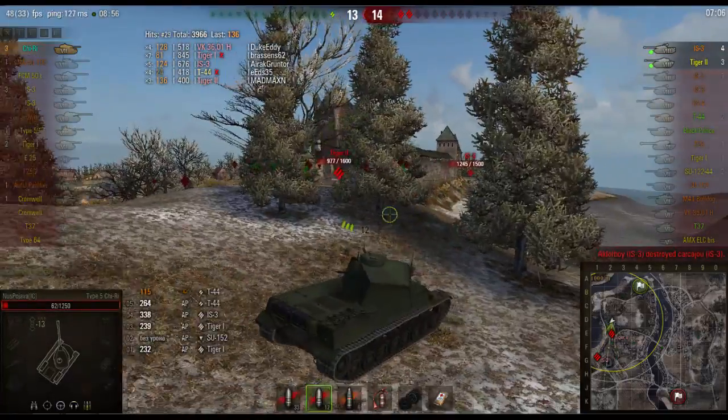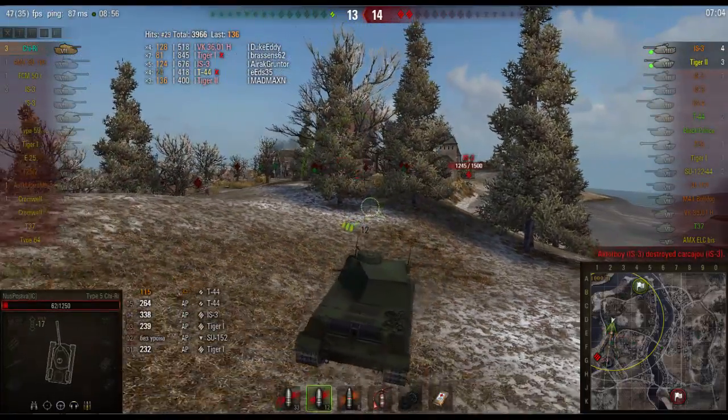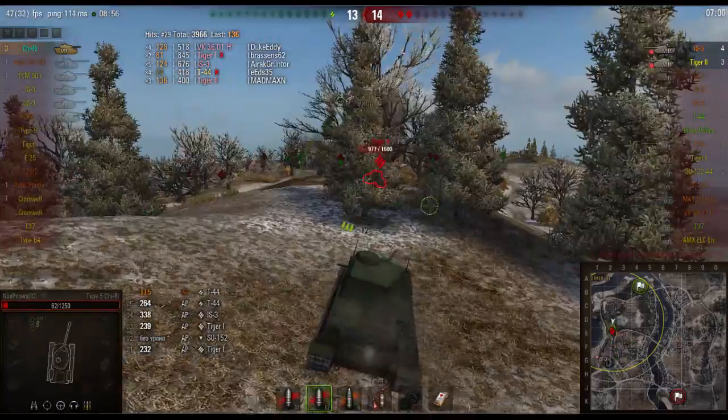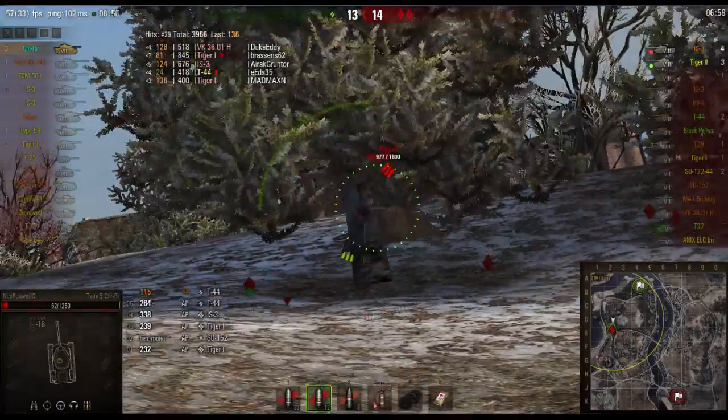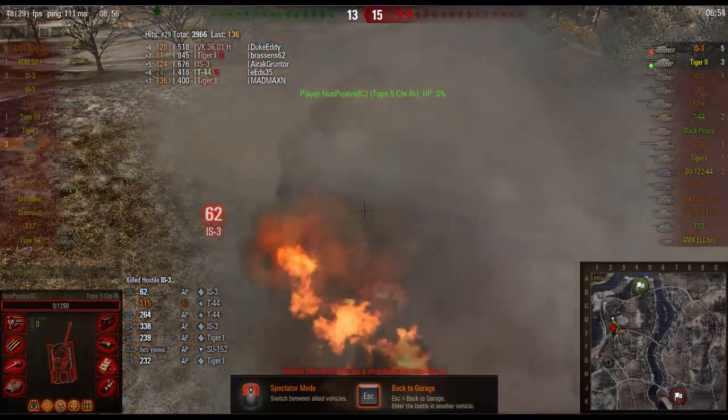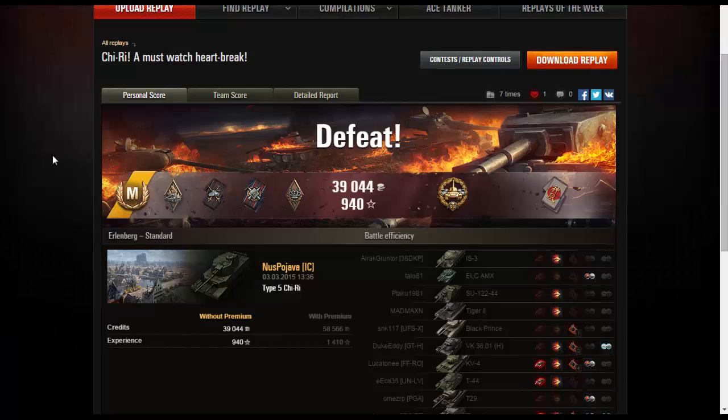Now the situation looks bad, and there is only one thing that could happen really. A one-shot Shiri against two half health tier 8 heavies, and that's the only thing that could happen really. Here the post-game results of that defeat. That was a pretty hard game for me, a hard defeat.